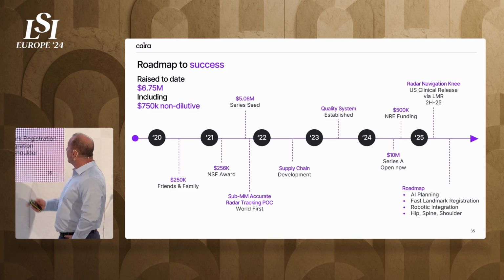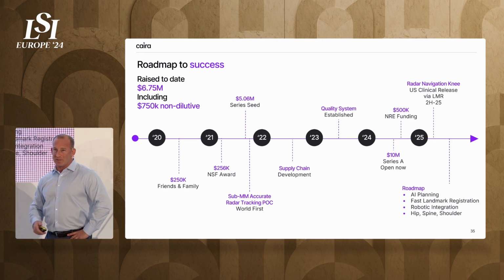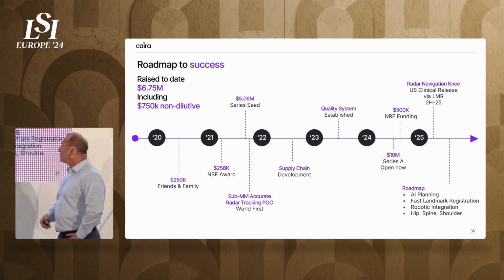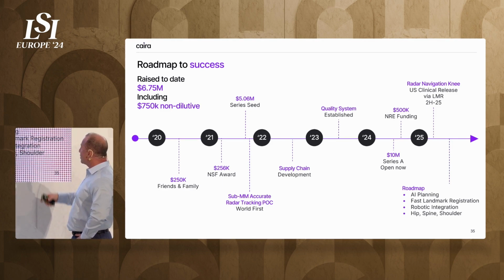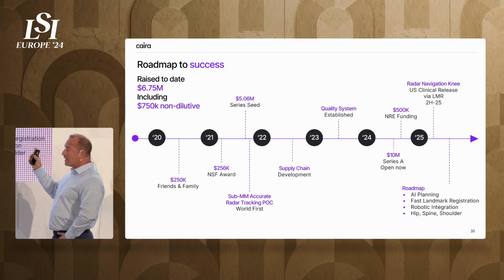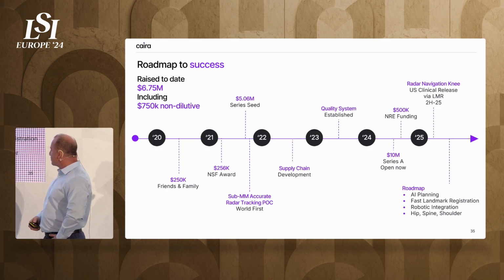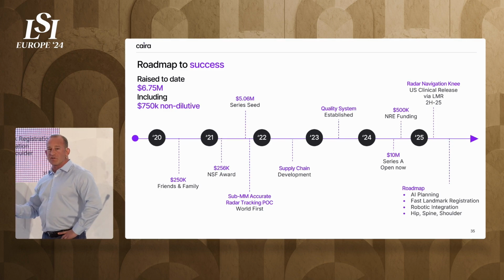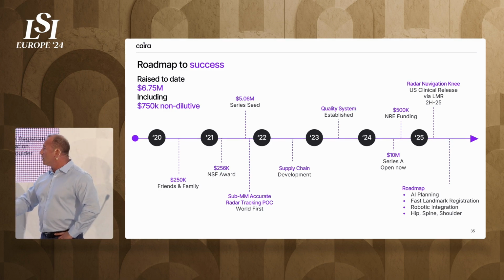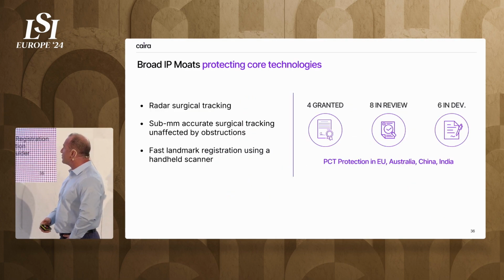And then looking out, again, second half of next year, limited market release with radar navigation for total knee replacement. And then looking into the future, we want to expand on the AI planning solution, likely in tandem with one of the strategics, and then landmark registration with the scanner, and then robotic integration, so taking the radar tracking system, putting it on a robot, and then other indications beyond knee, hip, spine, and shoulder.